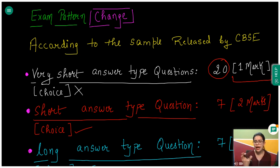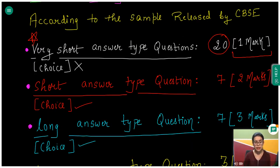They would not be direct. All of them would not be direct. So they would require some amount of thinking. So this is very important. This is a very important and crucial change that has been done this year.